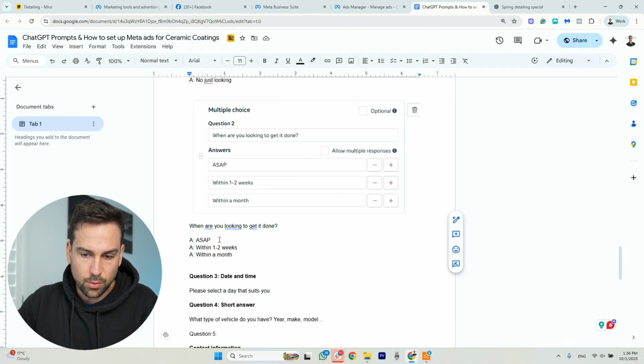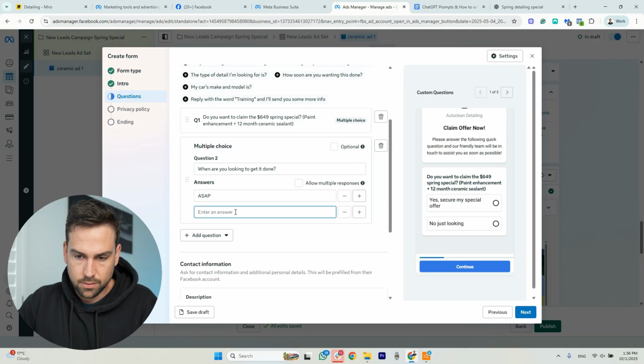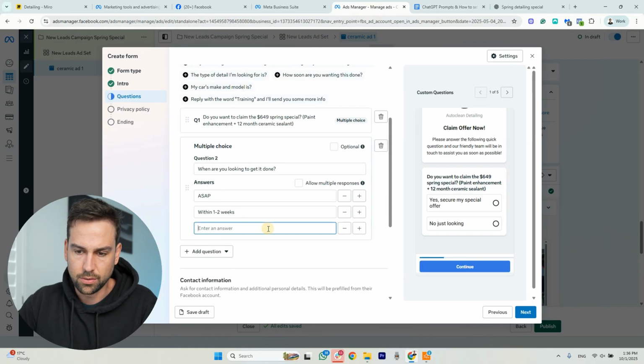Okay, and we've got ASAP, within 2 weeks. And then we'll go one more question, within a month. Okay, this gives us an idea on how urgent they are. It's actually just another step in the process to just have higher quality leads come through.